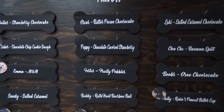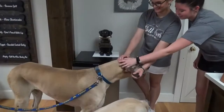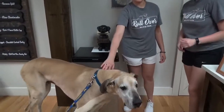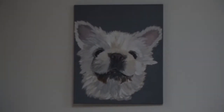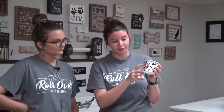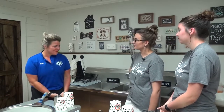Yes, so every flavor has a dog name associated with it, and some of the bones on the wall that are our flavors actually have pictures beside them of the dogs, and the painting on the wall is actually Festus. And if you look at our logos, this is actually Phil with Chachi. Oh, yes. I know that you ladies shared the partnership with the animal shelter in Grayson; proceeds of what is sold here in-house, here in Moorhead's location, go to help with that, correct? Yes, they do, for the spay and neuter funds.